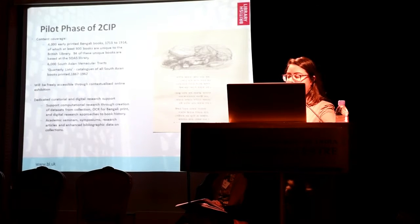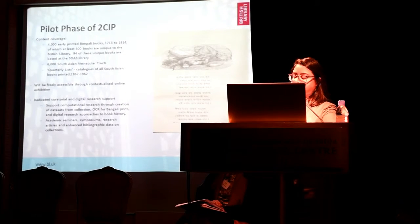They're rare and fragile, and they've been bound together, so they're in a lot of demand by researchers in South Asia. And the picture there that you can see is from the Tales from Shakespeare by Charles and Mary Lamb, which was translated in Calcutta in 1852. And it's one of the earliest translations of Shakespeare's plays in Bengal.